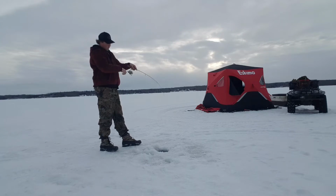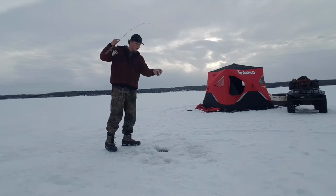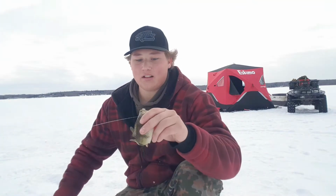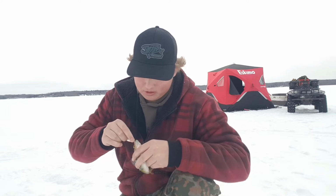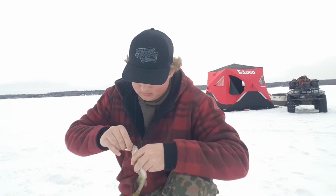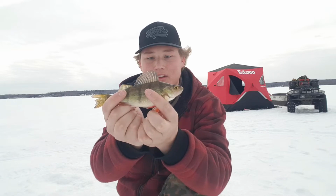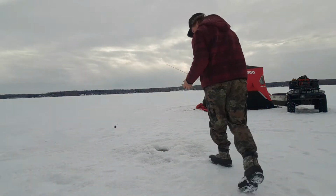There we go. Ooh, this feels like a nice one too. Those are some good head shakes. Oh yeah, he's not a bad perch. Really fat. It's mid-March right now, and it's close to perch spawn season. Most people would think that they'd be going shallower, and I would have thought the same. Really chunky though. These are breeding and making more perch in the lake. They keep releasing them.